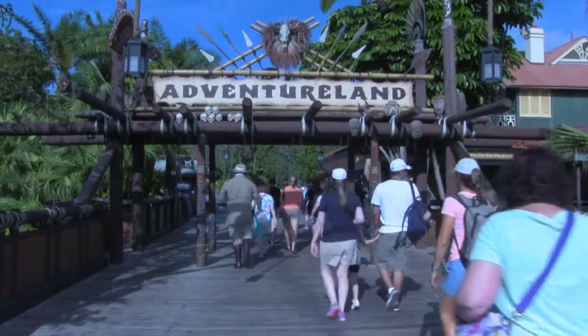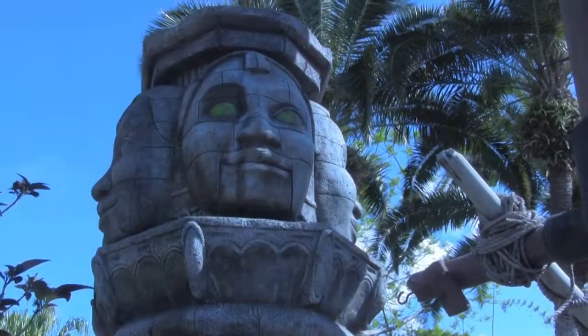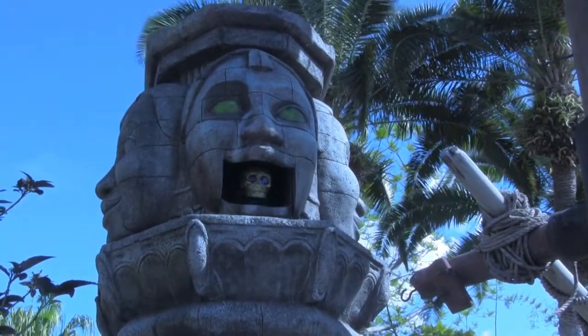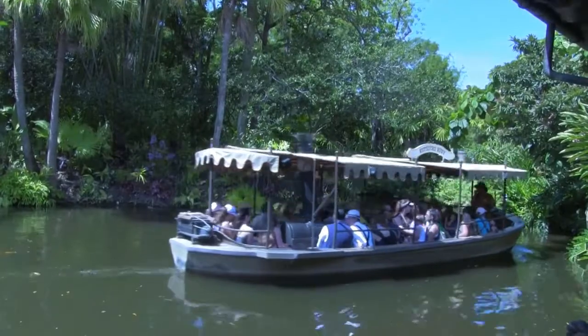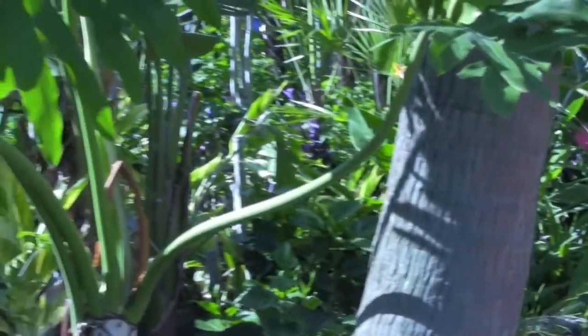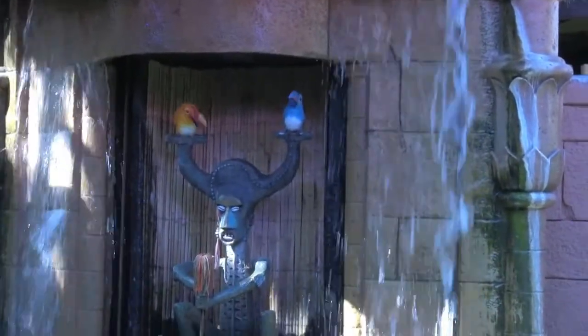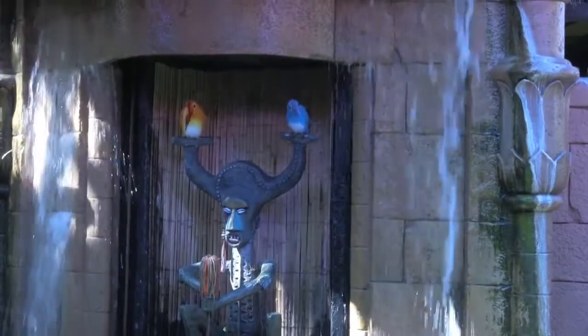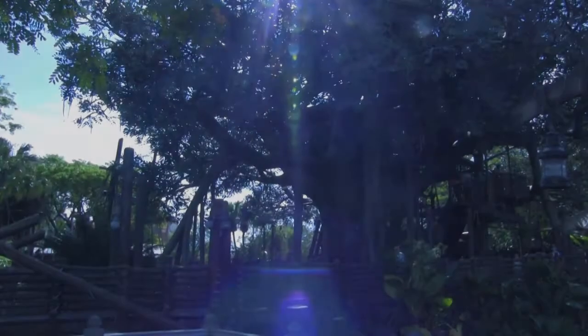Here is adventure. Here is romance. Here is mystery. Tropical rivers silently flowing into the unknown. The unbelievable splendor of exotic flowers. The eerie sound of the jungle. With eyes that are always watching. This is Adventureland.